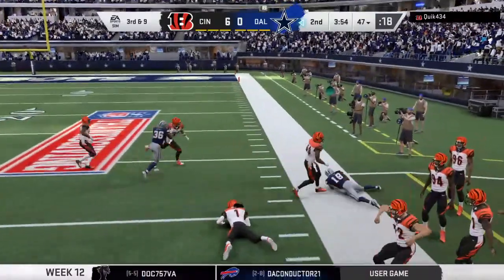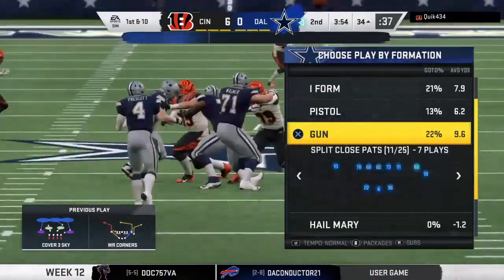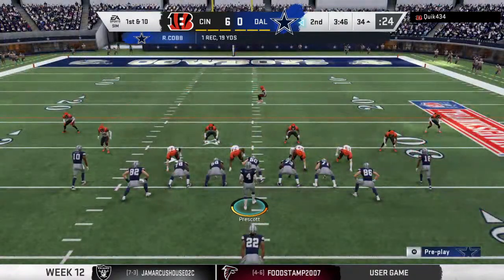He's got his target. It's Cobb. His first catch, and it's a pretty big one. They get the conversion on 3rd down. He's such a good route runner. Shows it there on 3rd down. Very proficient and a good pass.